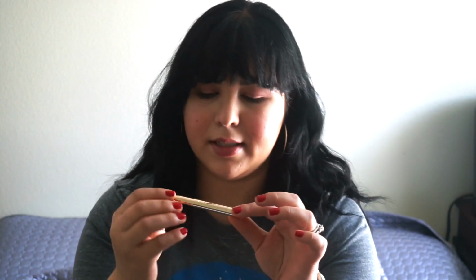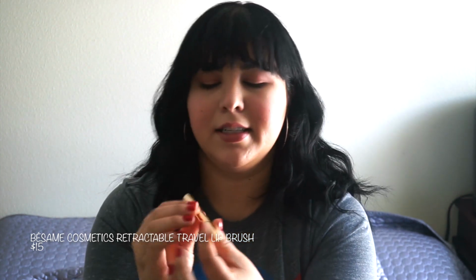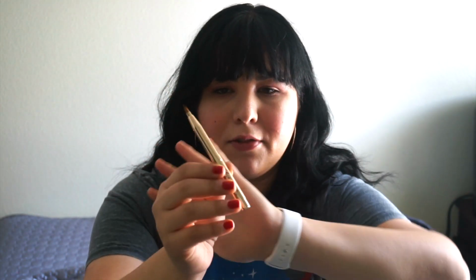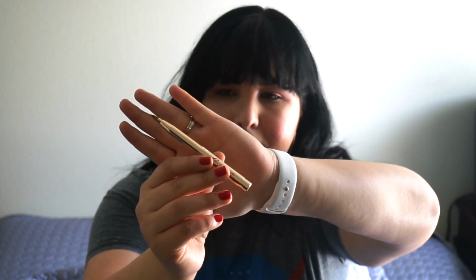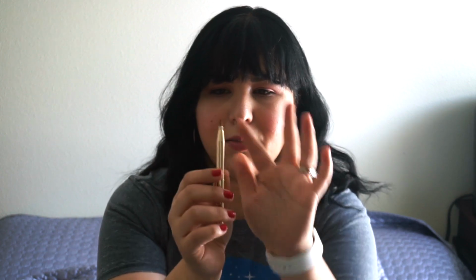Next is this little teeny tiny retractable lip brush from Besame Cosmetics. It came out recently with the Agent Carter collection. I'm not sure if it's specifically for that collection, but it said it was a limited product, so I'm guessing it's a limited release. Cute, it looks like a teeny tiny pencil, but you just slide this up and the brush comes out. And I'm so happy I purchased this. This was $15, not too bad.